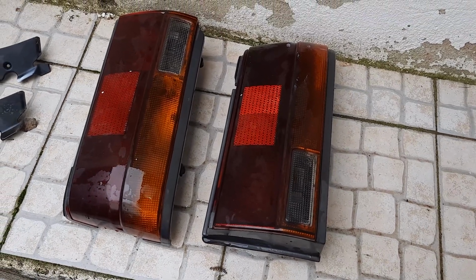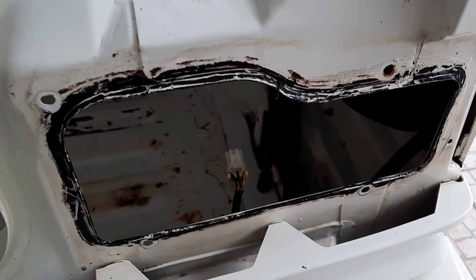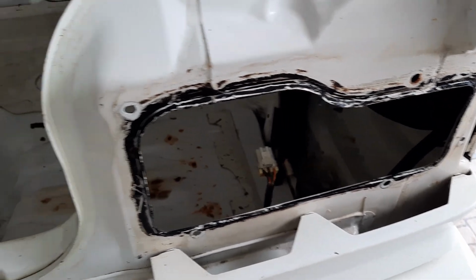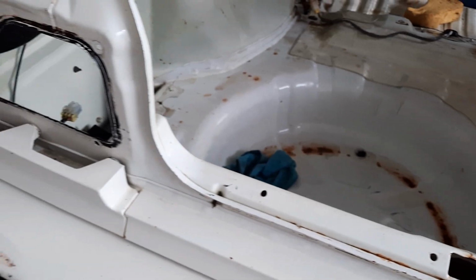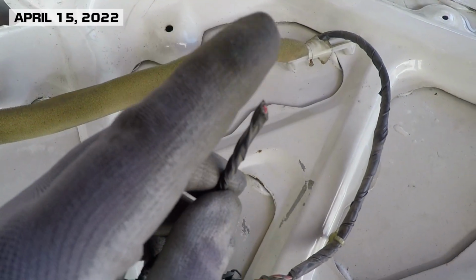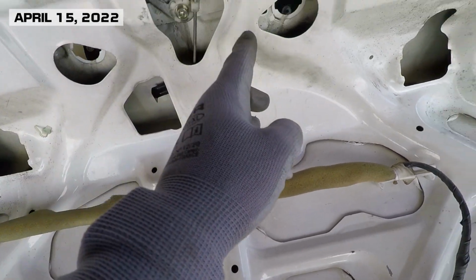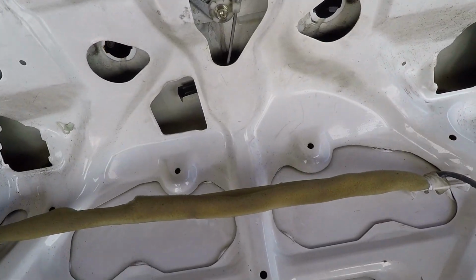I will keep these for recovery, and here you can see after the first attempt to remove the butyl glue, we ended up with better looking taillights. So coming back to the trunk, it was time to dismount all the parts that we need to swap, especially the key lock.